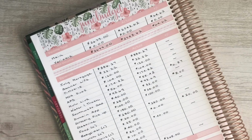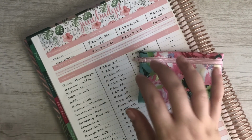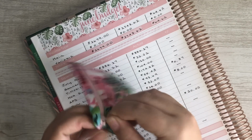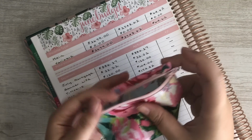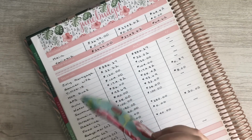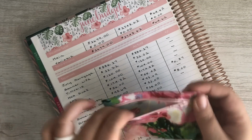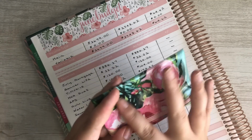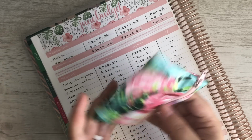Let me just look in my purse real quick. There we go. I found it. Okay. So I just keep this in my purse, and I put all the coins in this little pouch. I got this from an Etsy shop, A Time for Everything. I love her products. They're really well made. And I really like this because it's a very easy to wash fabric.